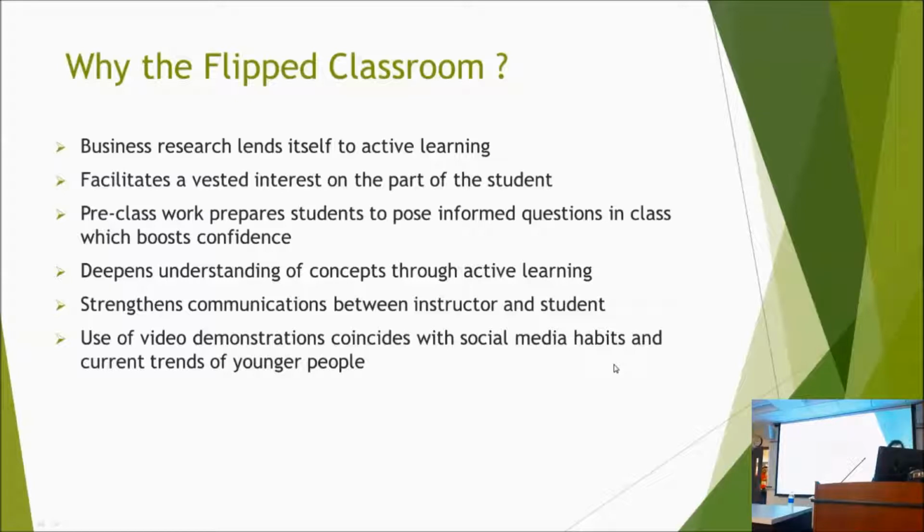So the other things that feed into this: flipped does support independent learning, and students have developed some kind of vested interest in learning, and some of that is due to incentivizing them through a homework assignment that's graded or a project that they're working on. There is opportunity for much more communication between the instructor and the student, hopefully in an environment that's productive as far as questions and answers and supporting individual learning.